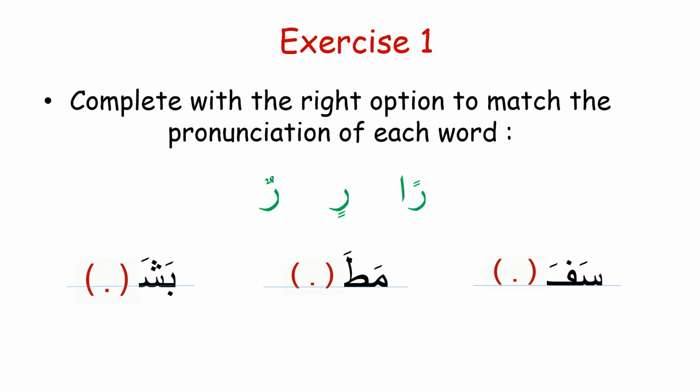In the first exercise, you will have to complete the words with the right option to match the sound of each word. The options are from right to left: run, rin, run, and the words are safarin, matarun, basharun.